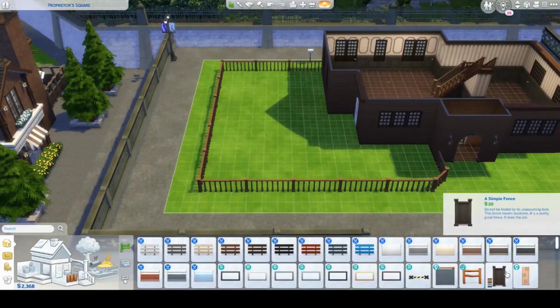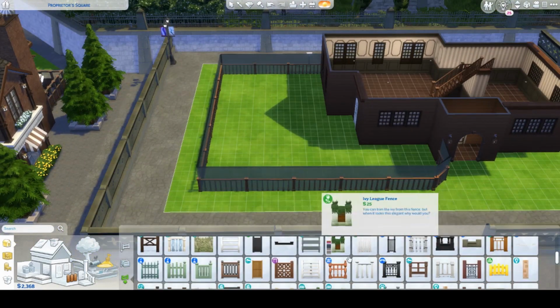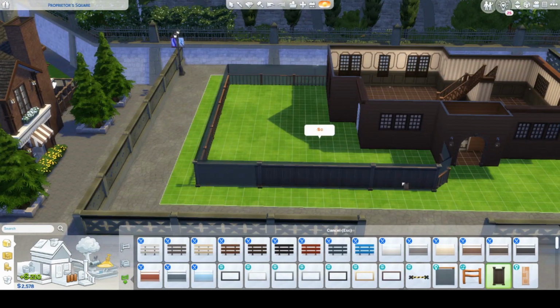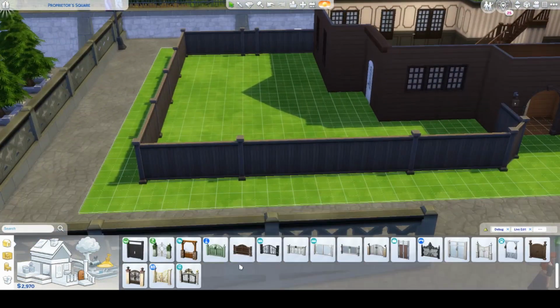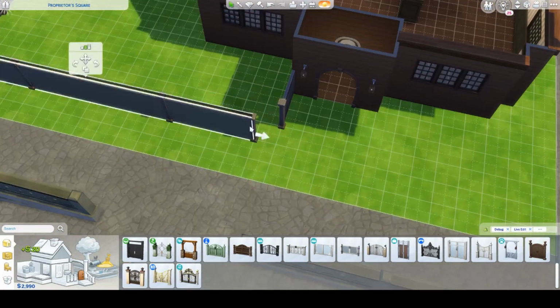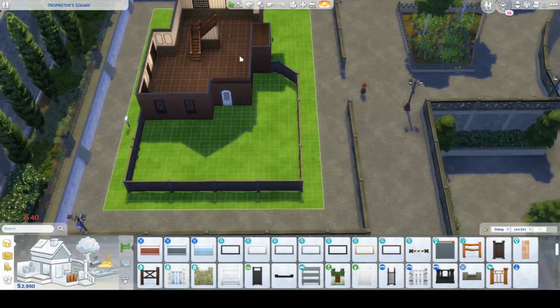So I also struggled with this fence. Heads up, there is no fence. I go to the debug and find this really cool broken fence that came with Cottage Living, and I love it. It really has that rundown look like I was wanting and looking for.